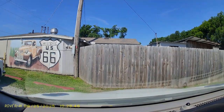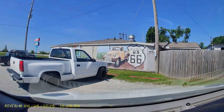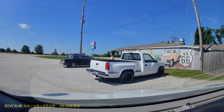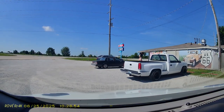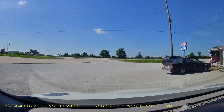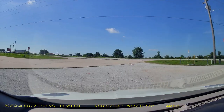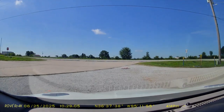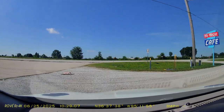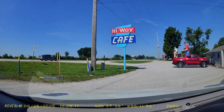Okay, we're leaving the Highway Cafe in Vinita, Oklahoma. We had breakfast. We took a bunch of pictures. I want to make a slideshow, and then I'll attach this video with it. And just let me drive you through the parking lot real quick and show you where we were at. The Highway Cafe, really good food. Just let me kind of show you where we're at here.